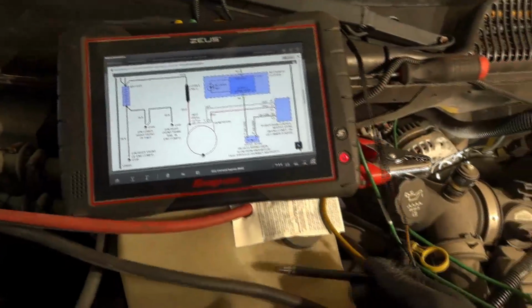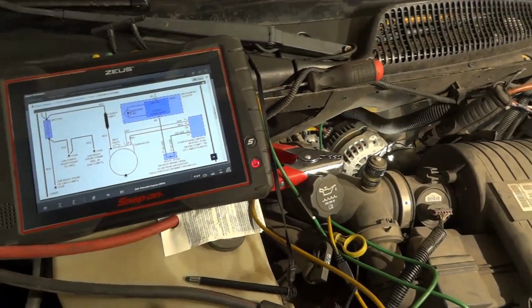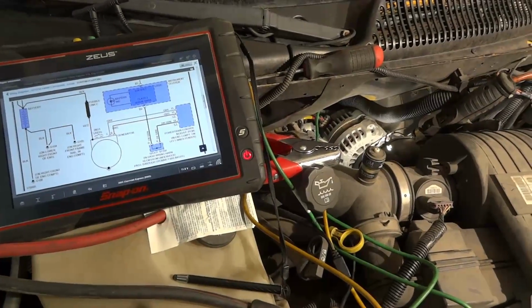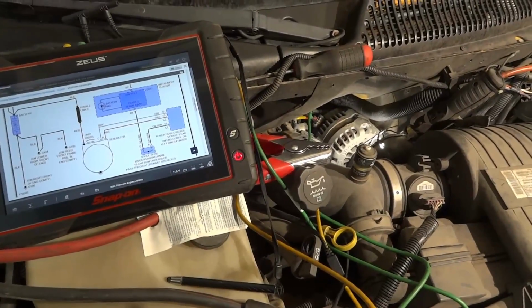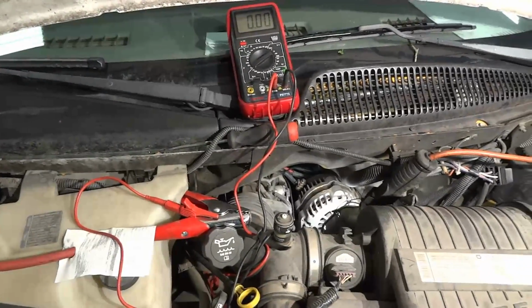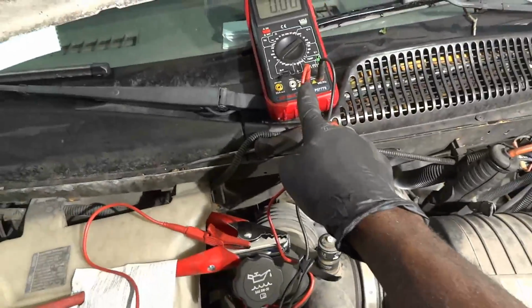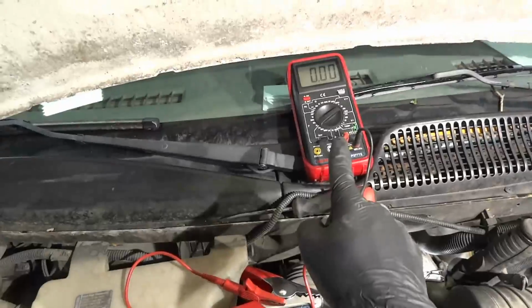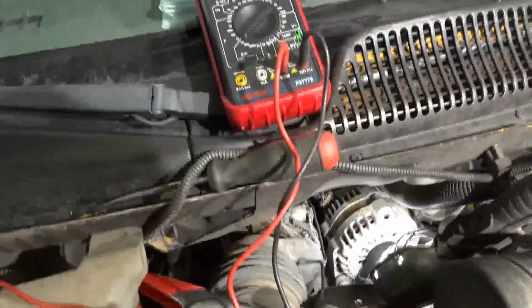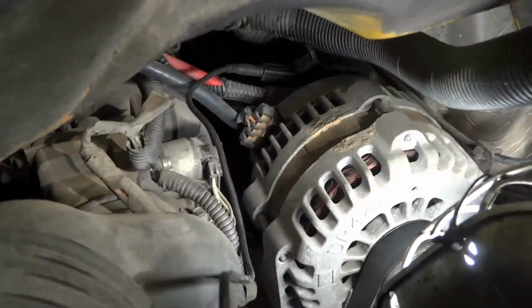Now what we need to do is, I'm gonna get all these tools out of the way. I'm gonna show you that high voltage drop reading that we have on the positive side of the alternator once again, and then I'll tell you what we're gonna do next. So we have our red test lead coming from the multimeter connected to battery positive, and then our black test lead coming from the multimeter is connected to the B positive of the alternator.